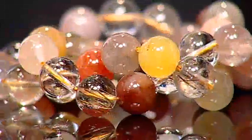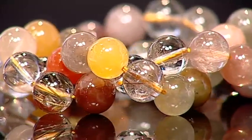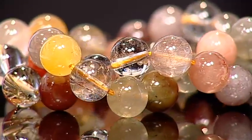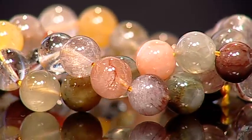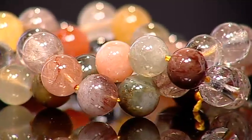Okay, stay on the line. Mark, I'm going to leave those there. Try not to steal them, my darling. We are going to do an amazing strand in just a moment of Labradorite. Please do stay on the phone line.